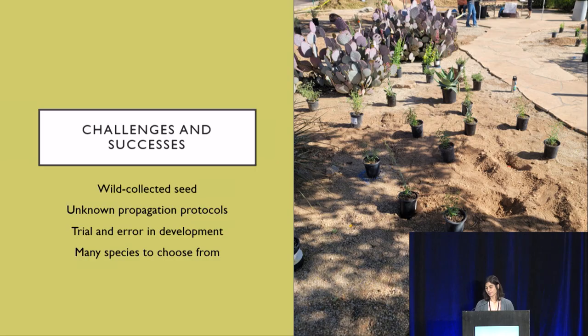So some challenges and successes. Challenges: as I mentioned, we're working with wild collected seed. It's often hard to even get enough seed to start developing the protocols that we need. And then it can take many years to get to a place where we can produce plants in numbers that we need for projects and for research. We have unknown propagation protocols, so there's a lot of trial and error in our development. You know, we kill a lot of plants as we're trying to learn. And there are many species to choose from, so many native milkweeds, but also many native nectar plants and other plants that support insects that we're trying to grow and get out into a variety of urban and wildlands projects.